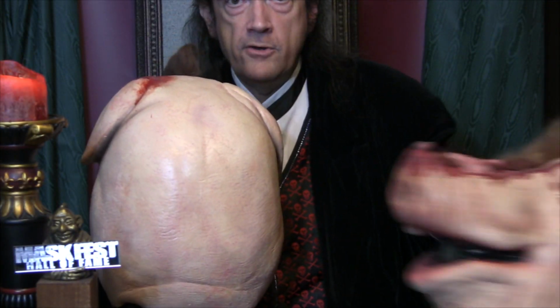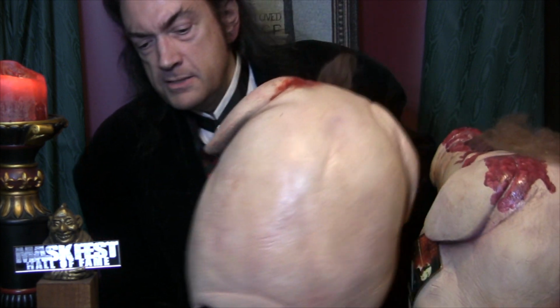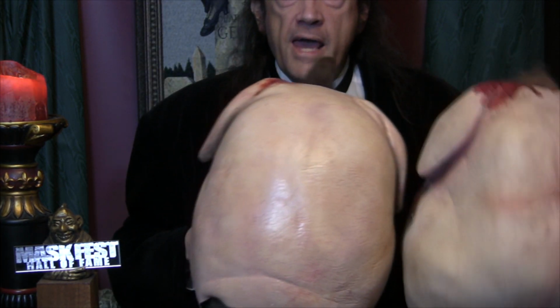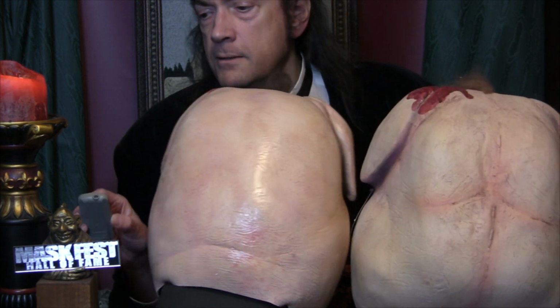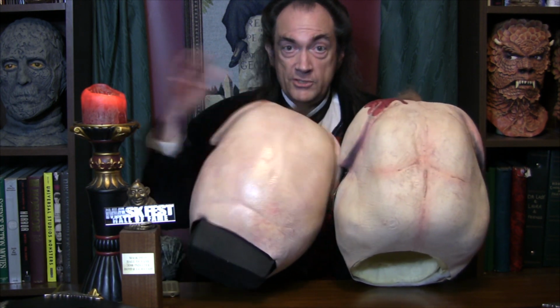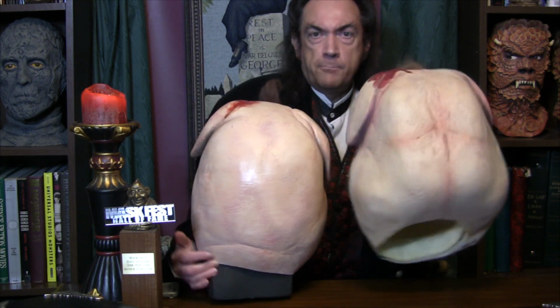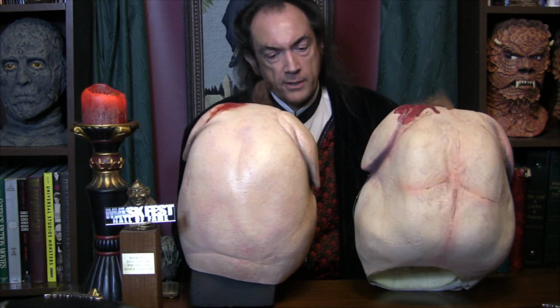Now you see where that is? Right on the back. And there are other minor differences, but again, they're mostly minor textural things and very small sculptural subtleties. If you look at the back of both pigs, a little bit of difference there. The Trick or Treat one from 2020, which is this one, is a little smoother in the back, and the Don Post one from 2012 was a little more contoured.